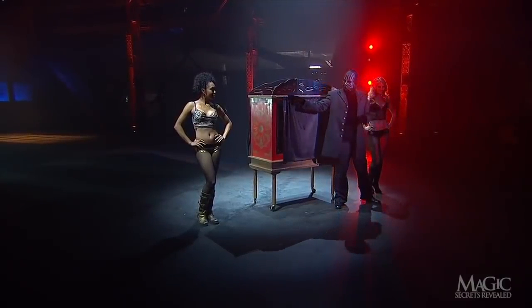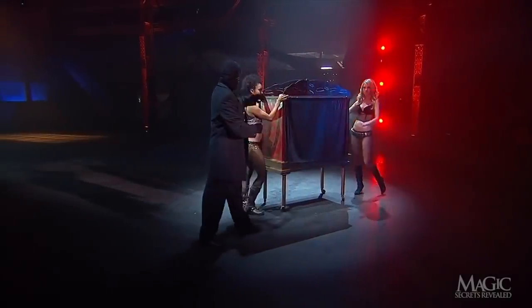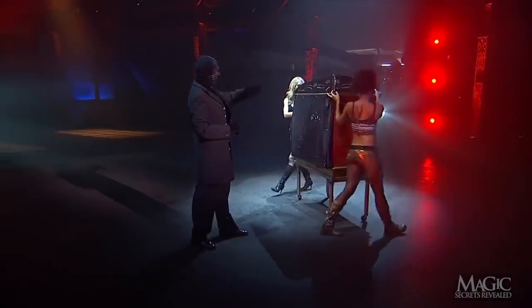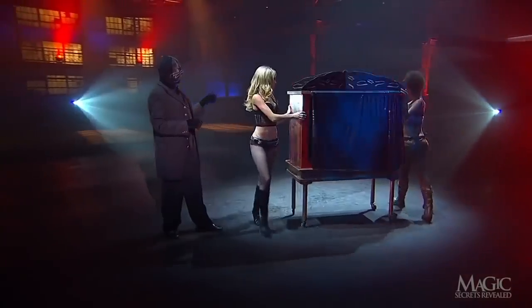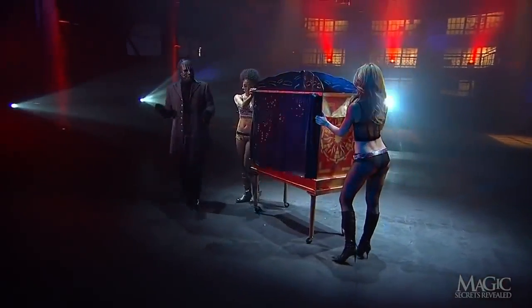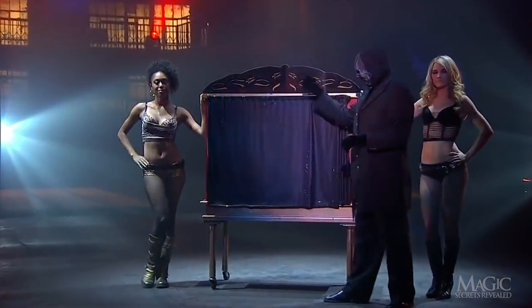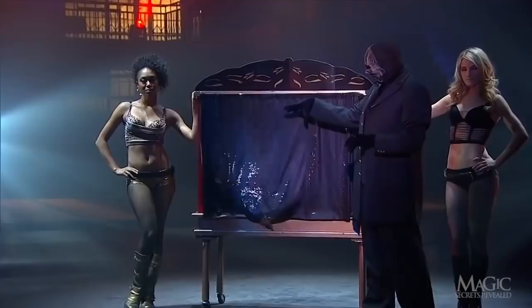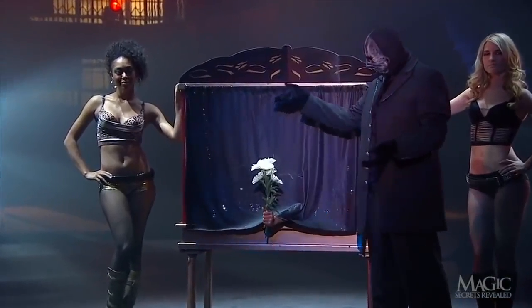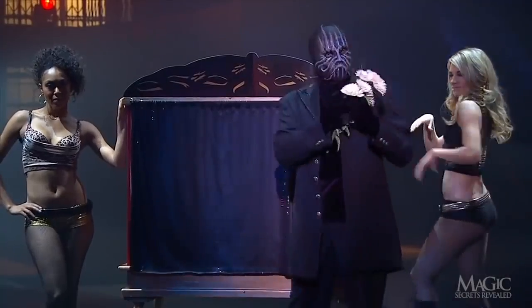The curtain is drawn once again, depriving us of the view of the girl inside. The assistants go back into the routine while the magician makes his patented hand gestures. Let's see what's going to happen this time. A magical wave, and there's the bouquet. Not exactly a great trick. Maybe she didn't like them after all.